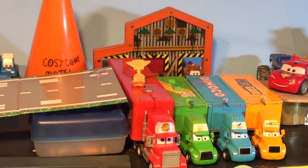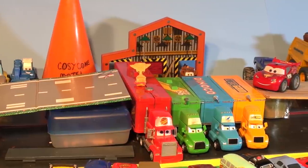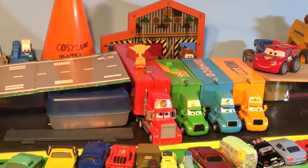And here's what we have. Look, we have Mack the hauler, the Chick Hicks hauler, Dinoco hauler, and Octane Gain hauler, and all the cars are lined up to watch.